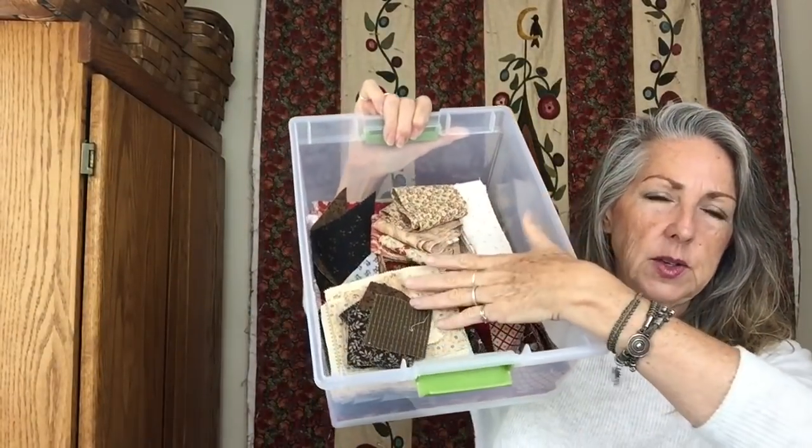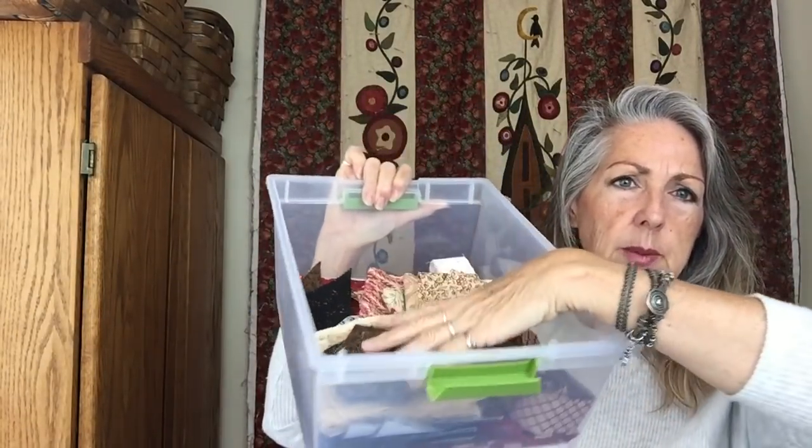I've pulled a lot of my pre-cuts. I just have this thing about using pre-cuts right now. So I pulled a lot of my pre-cuts, so you can use charm packs. And for the centers, if you are very careful, you can use the mini charms.